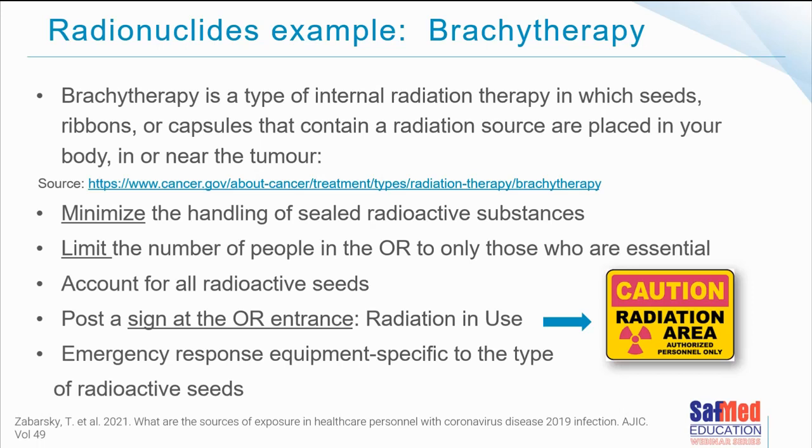I'm not 100% sure what that means. In some other articles we read, they spoke about having Geiger counters in case something goes missing and you need to be able to identify or find a seed in the operating room and you can't see it. Then perhaps a Geiger counter can help to identify where the seed is. Important information to know, and if something goes wrong, who you're going to call. Are you going to call somebody in the X-ray department? Who's your radiation safety officer?